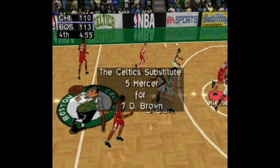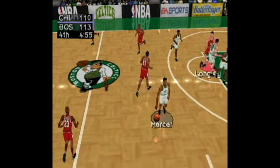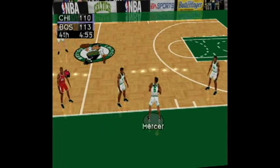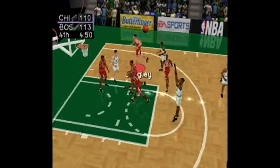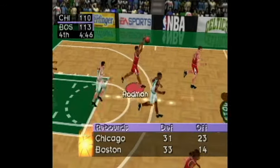Mercer is on the floor now for Boston. Billups is coming into the ballgame for the Celtics. Harper into the lineup for Chicago. Longley coming on for the Bulls. Inbound pass to Billups. Pass to Walker. Puts up the jumper. Hits the backcourt. Rodman to Longley.